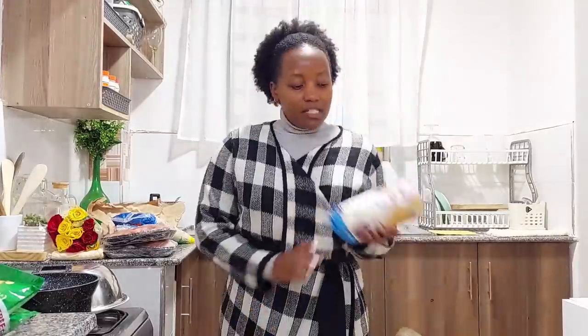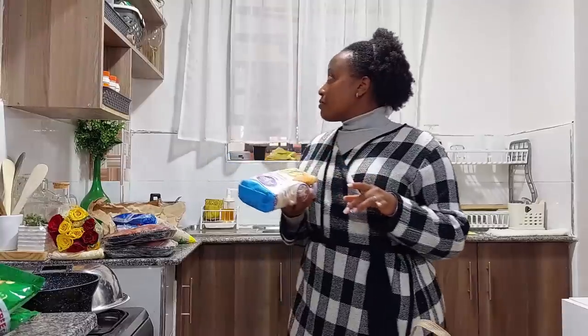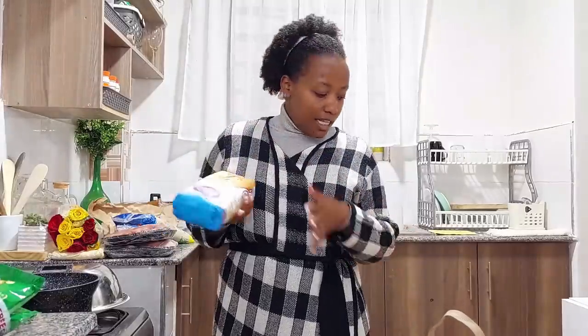So then I got myself some home baking flour to make some pancakes. As I have mentioned, I'm going to be making banana bread, so I needed to stock up on some flour. I have a bit left, but I don't think it will be enough. And again, it's good to have a small pack for pancakes and the like. So for sure, I had to get some flour. How much was this?